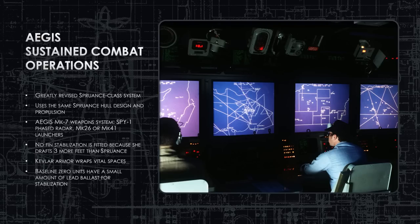See, the Aegis Mark 7 weapon system is the heart of what everything connects to. So whenever we say Aegis, we're talking about Aegis Mark 7. Part of this weapon system is the SPY-1 phased array radar, and there are going to be different variants: the A variant, Bravo, and Delta. And then there are also the Mark 26 and Mark 41 launchers. Mark 26 is that twin rail launcher. The Mark 41 is what we're more familiar with today, and that's the VLS banks that we'll get into.